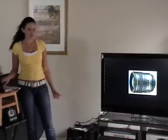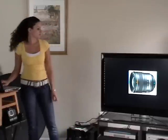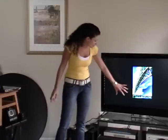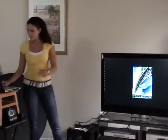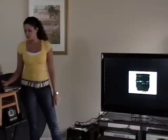Now the next lens that we have is a wide angle lens. It's usually used for landscape or journalistic photography. As you can see here, we have a large range in this picture. You couldn't get that with a telephoto lens, because you would probably zoom in to just one spot. Same thing here, you have a long range of image, which you couldn't get with a telephoto.